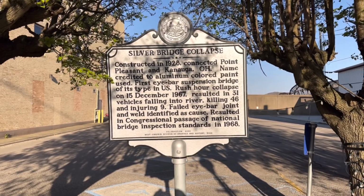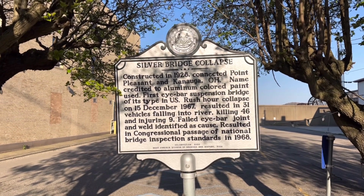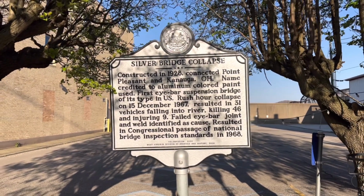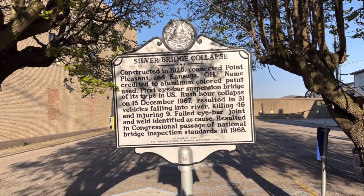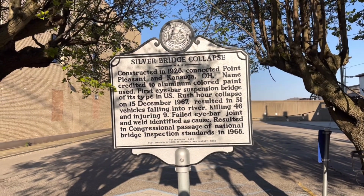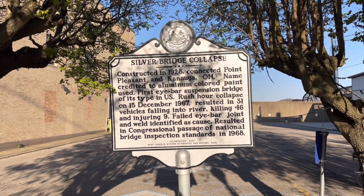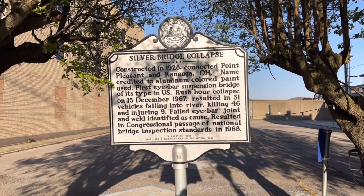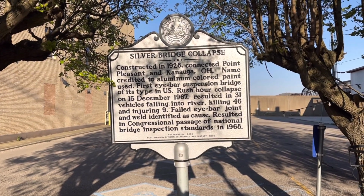Tragic event happened on December 15th, 1967. The Silver Bridge collapsed. It was the first eyebar suspension bridge of its type in the U.S. It had rush hour Christmas traffic, and the eyebar failed. The eyebar joint was identified as the cause. It resulted in 31 vehicles falling into the river, killing 46 and injuring 9. As a result of this, the National Bridge Inspection Standards were passed in 1968.